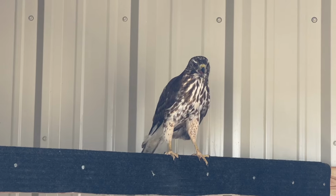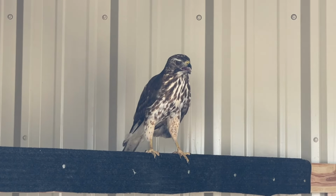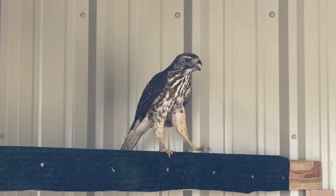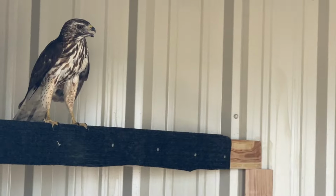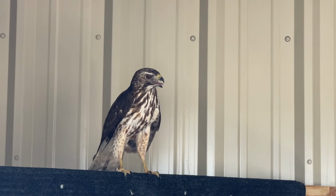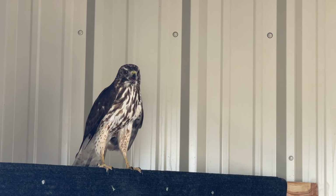But the unique thing is, like I said, they don't belong here. They've never lived here. This is not their normal habitat. You find them on the central coast of California, in fact, up and down the coast of California. And as you see, he's flying just fine. You find them on the Gulf Coast. You find them on the East Coast, but you don't find them inland nearly so much.